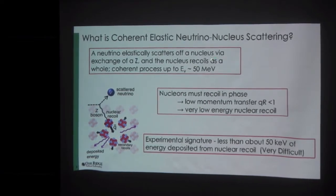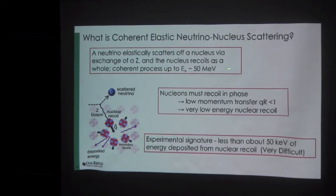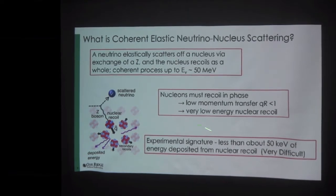The process is coherent up to about 50 MeV, so we're in the right range, but we have very low energy nuclear recoil, and the experimental signature is less than 50 keV deposited from the nuclear recoil, and this is very, very difficult.